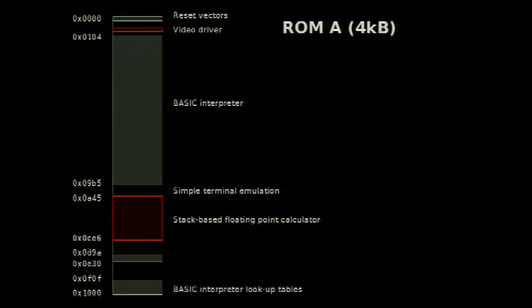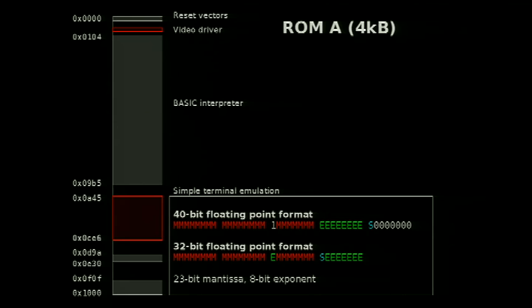Okay, there's also a stack-based floating point calculator, which again overlaps a bit with the video driver there. For any floating point geeks here, the Galaksija uses a 23-bit mantissa, 8-bit exponent floating point format. It actually uses 2 different floating point formats. The 40-bit extended format is used for performing calculations because that's easier to do. And for storing values into RAM, it uses a compressed 32-bit format.